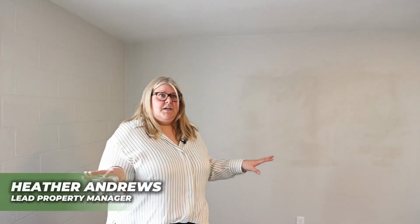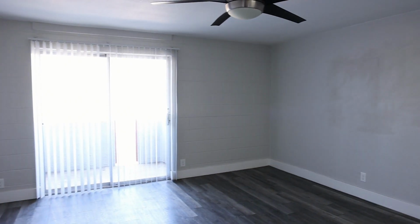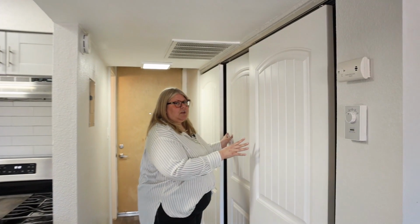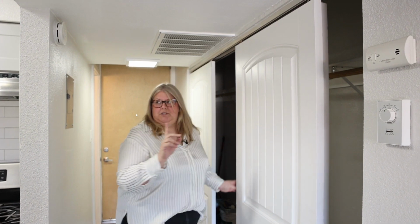For a studio, there's room here. We have high ceilings, the kitchen, it's updated, it's so pretty, full-size stove. This is a lot of room for a studio. This is hard to find. And it's got little bits of personality to it, which I appreciate.